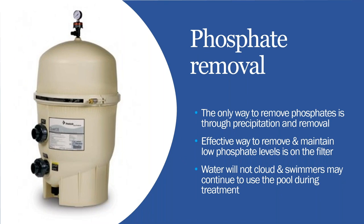So how do we take phosphates out? The only way to take phosphates out is to precipitate them and physically remove them. Some phosphate removers will flock them and you end up vacuuming them out of the system. Other phosphate removers will use the filter to physically remove phosphates, but the only way to remove phosphates is to physically remove them.